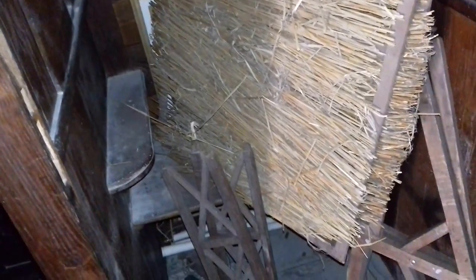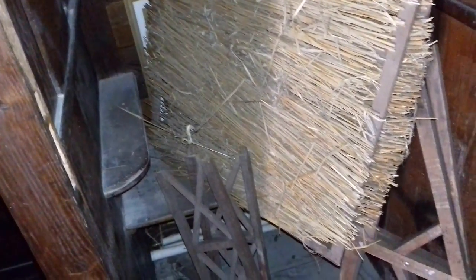Okay, here we've got a priest's confession box. How cool is that? Storing stuff at the moment, but obviously he would sit in there, or you would sit in there, I'm not sure. And then there's a little grill there. How cool is that?